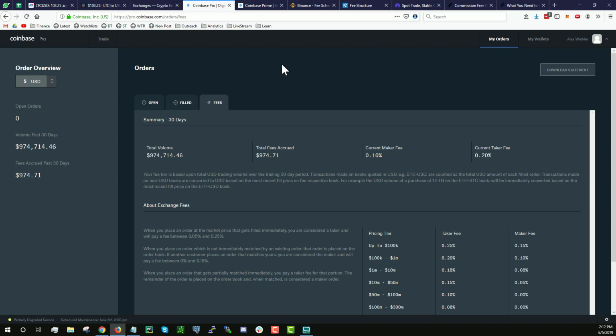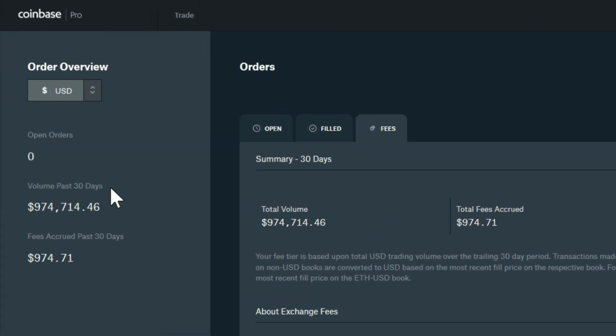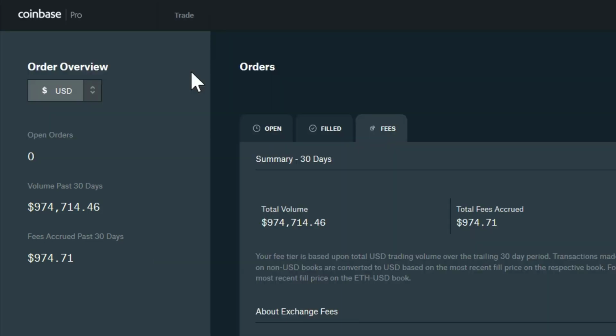So when you log into Coinbase Pro, which is their exchange platform, and you come over to my orders and then you click on fees, you can see your volume for the past 30 days. You will also be able to see the fees incurred for the last 30 days right underneath that. And you can see my volume is $974,000 and my fees are roughly the same ratio-wise at $974. You can see that there is a big correlation there.